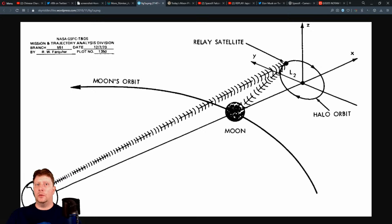I don't know if it will be able to extend beyond that, or if it has fuel requirements that will cause it to become end of life. But for future missions, that satellite on the far side of the moon remains in orbit for China to use if they so desire.